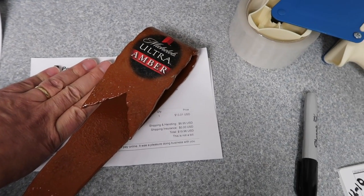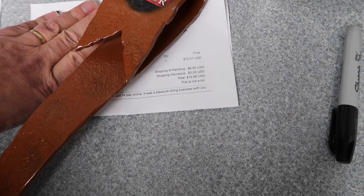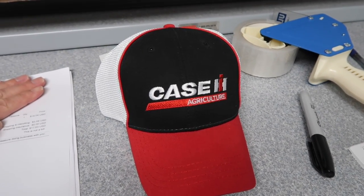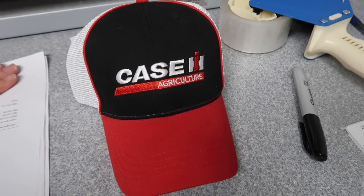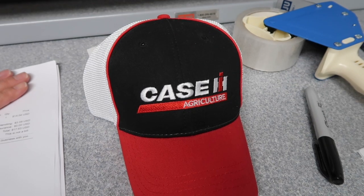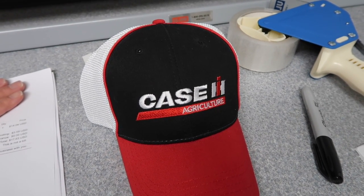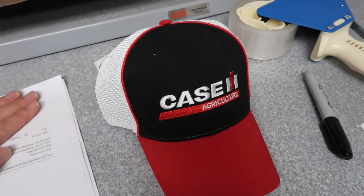Next item is a Michelob Ultra Amber beer tapper. Bought this with a whole bunch of tappers. This one sold for $13.01 plus $6.95 shipping. Ship it out. Here's a nice Case IH agriculture hat. It's got a tag back there. It's got the paper underneath. It is a made in China hat, so it's a newer hat. Banana Peeler picks up quite a few hats, and we make out big on some of them, and we do not sell some of the other ones, but overall we pay from a quarter to $2 for a hat. This one sold for $14.04 plus $3.59 shipping.